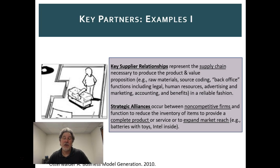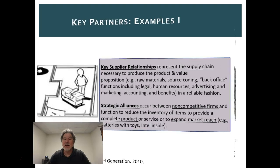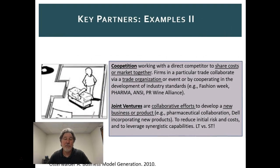Strategic alliances are another type of partnership, between non-competitive firms that function to reduce the inventory of items that provide for a complete product or service, or to expand market research. Examples are Intel Inside, and batteries with toys. Those are two very good examples. But then you could get into a concept called co-opetition, where you have direct competitors that share costs or market together, and they work together in a trade organization or develop industry standards. A good example is ANSI or IEEE, Fashion Week, Pharma.